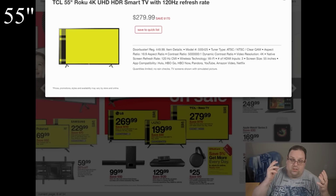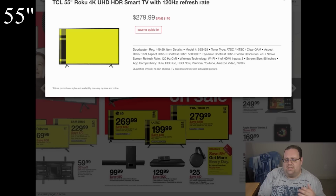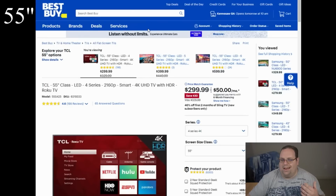So starting off at Target, you get a doorbuster for $279. This is the 4 series TCL Roku. Once again, this is a doorbuster. So if you don't want to wait and you don't mind spending a little bit of extra money to be able to get this right now, you can get it at Walmart right now for $298, or you can get it at Best Buy for $299.99.